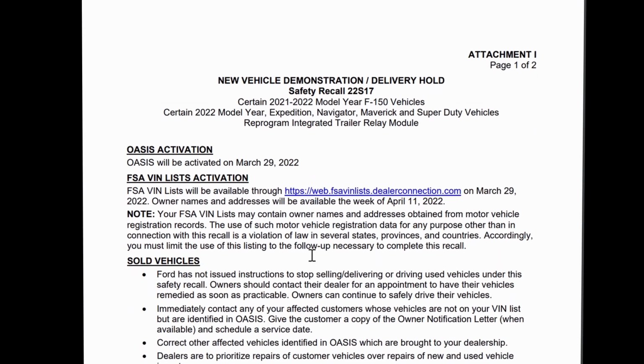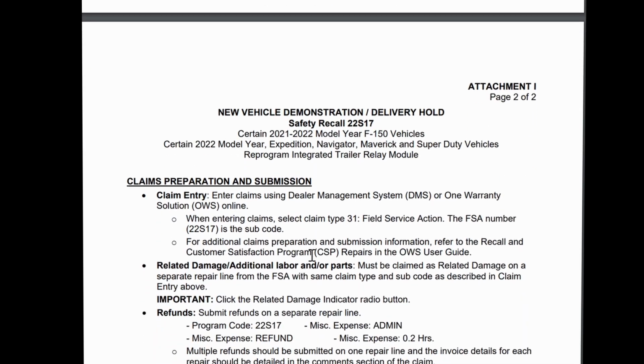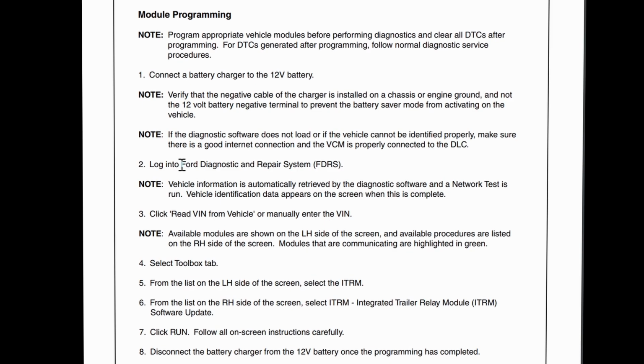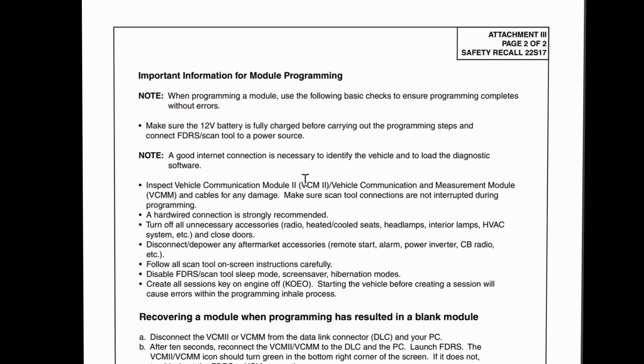And this basically tells the dealers how to fix it, what software to hook up, and so on. But I wanted to show you one thing in here real quick. Right here, you can see this is only a 0.4 hour fix. The repair is: reprogram integrated trailer brake module with latest level using FDRS. I don't know what that means, but I'm sure that's how their software updates are coded. Oh, there you go. Ford Diagnostic and Repair System. So that just basically tells the technician how to download it and get it to where it needs to be.